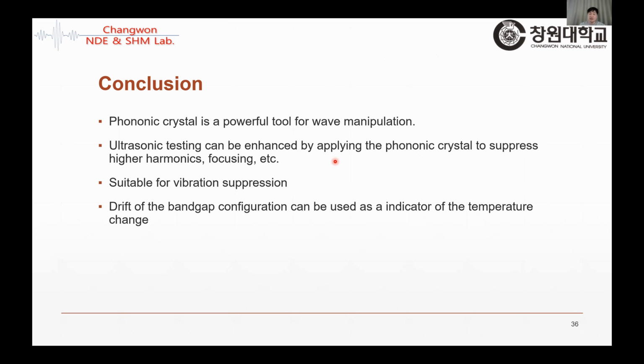of temperature changes. So even with the same structure and shape of phononic crystal, we can change the viewpoint. We can apply it for suppression, or for monitoring of temperature changes. This is how we think about how we can expand this research and find more applications.